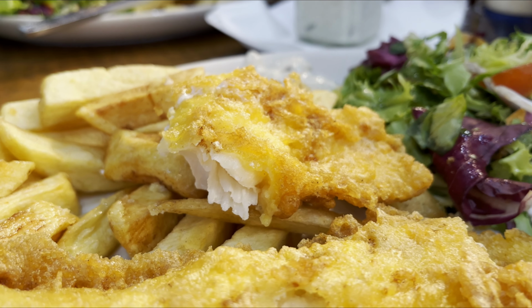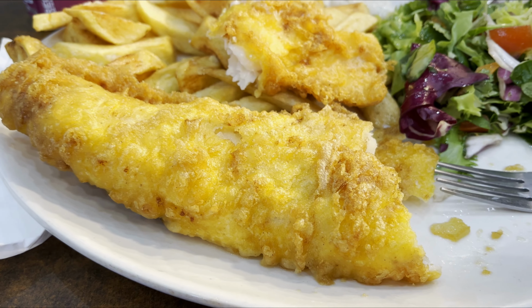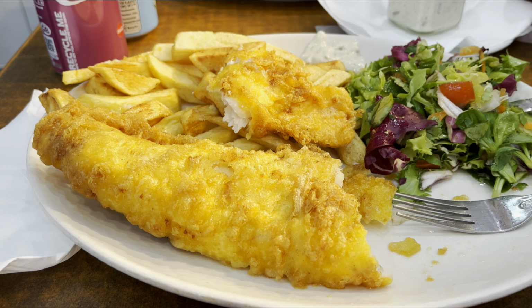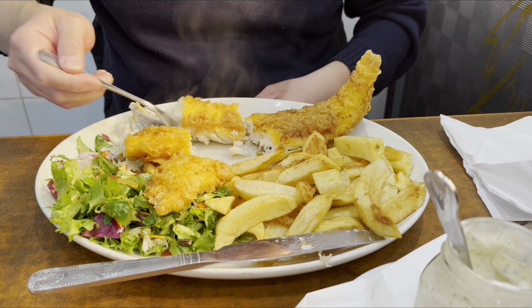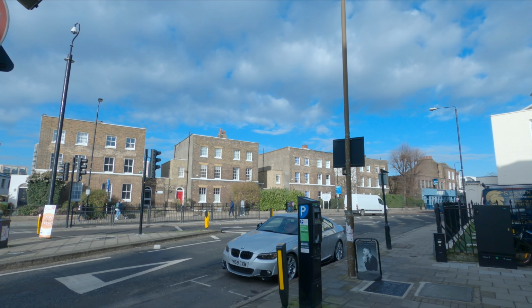Even before coming to Greenwich, we read that Golden Chippy was ranked on TripAdvisor as the best rated fish and chip shop in London. We don't eat fish and chips that often, but I have to say this was so delicious and really worth it if you do come to Greenwich.